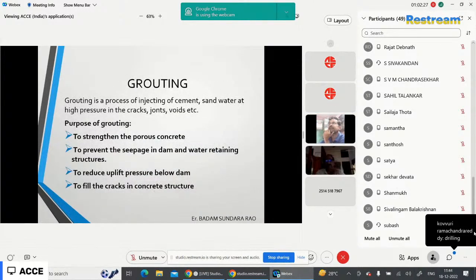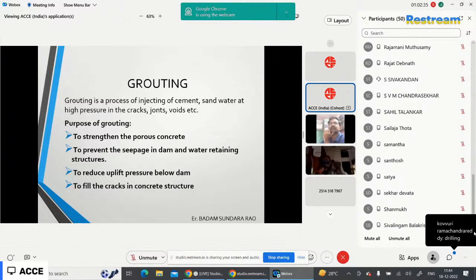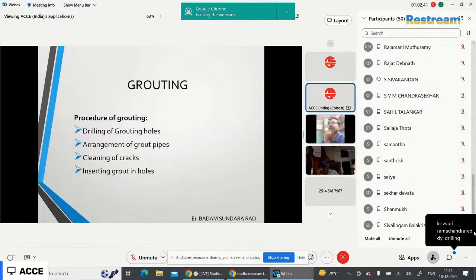Grouting. The purpose of grouting is to strengthen the porous concrete to prevent the seepage in dams or slabs and water retaining structures, to reduce uplift pressure below dams, and to fill the cracks in concrete structures. Suppose our slabs, for any reason, are leaking, then first we try with the grouting technique. This is a simple technique.